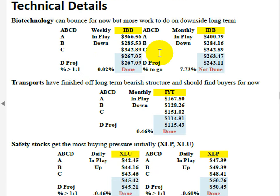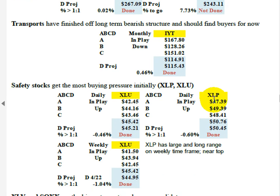The things that I want to point out about this is biotech has done what it needs to do on the weekly, so it's probably going to get a bounce. But if you look at the monthly, this thing has farther to go, so don't get too comfortable if you're going to try to go into that sector.